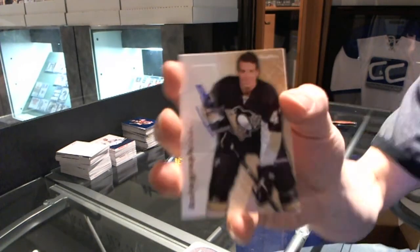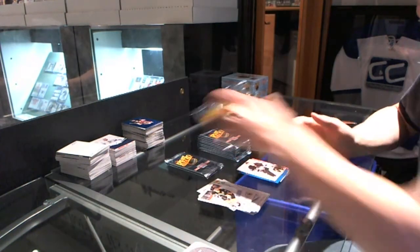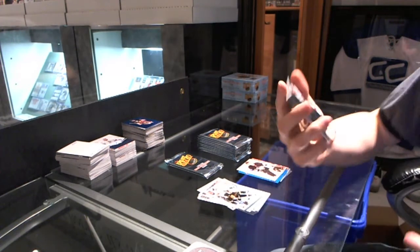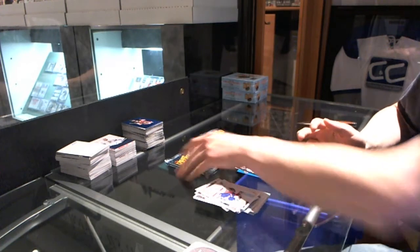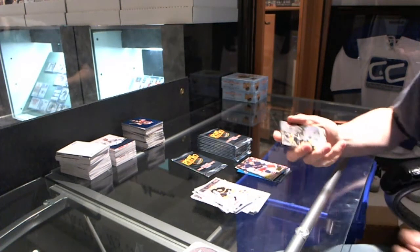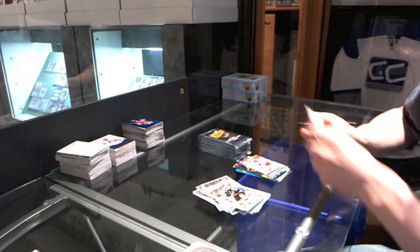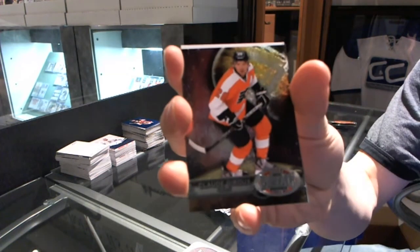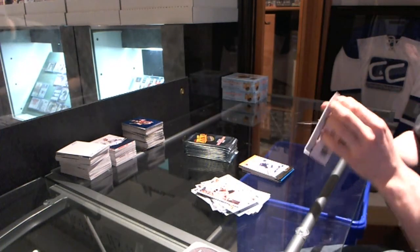We've got an Autographics for the Pittsburgh Penguins, Simon Despres. Flair Showcase for the Senators, Erik Karlsson, and a retro for the Rangers, Rick Nash. Flair Showcase for the Bruins, Patrice Bergeron, a retro for the Rangers, Chris Kreider. Metal Universe for the Flyers, Claude Giroux, a retro for the Lightning, Steven Stamkos.